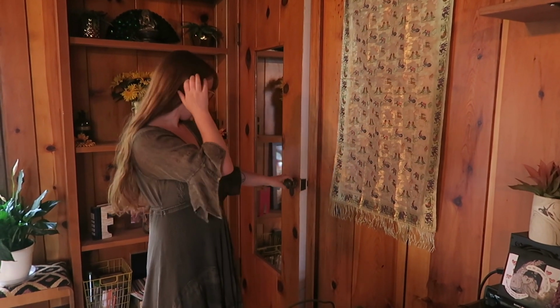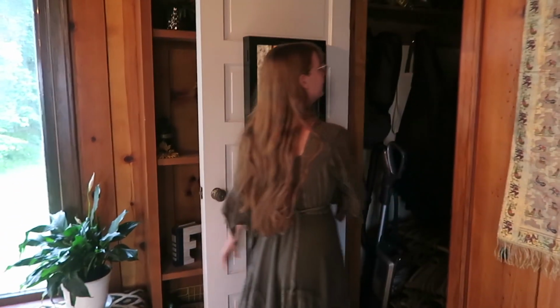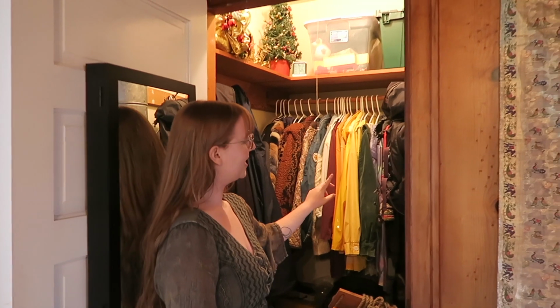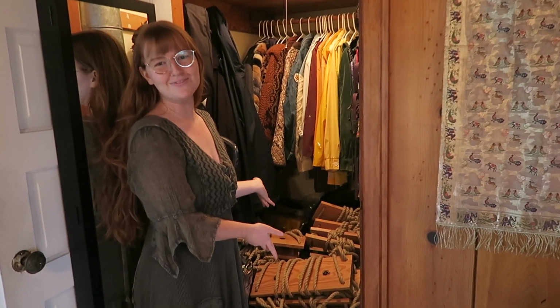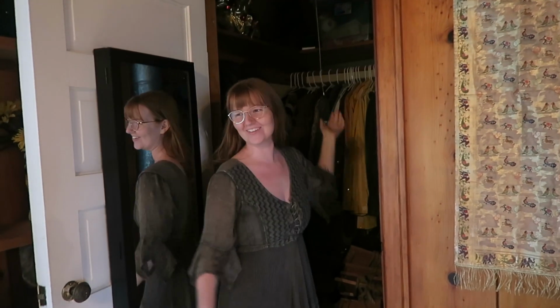So we hung it here, and then right here is nothing really special. It's just kind of a storage closet, but I keep all of my coats in the back here. We keep camping stuff, cleaning stuff, and then all of the swings. If you want to swing, DM me on Instagram. They're all just in here waiting for their homes. And then let's move over to here, shall we?